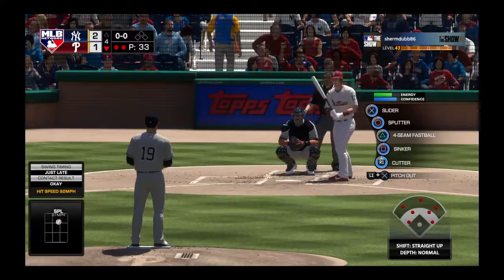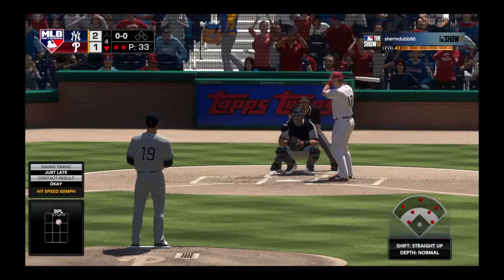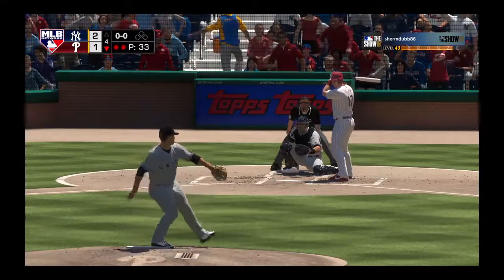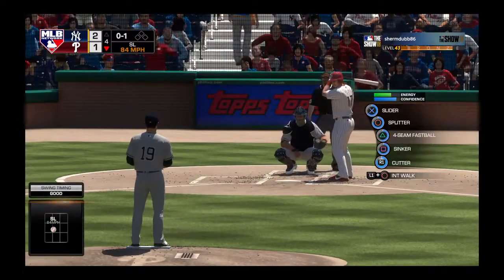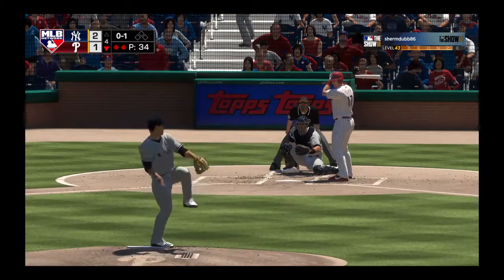Striding in once again, Rhys Hoskins. He went deep in his first at-bat. We'll see what he's got in store for us here. Oh, might not have been where he was hoping to put that pitch, but he somehow gets a swing on it anyway. Strike one.